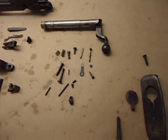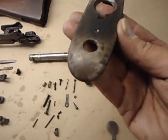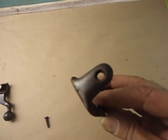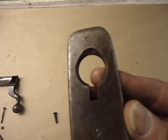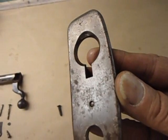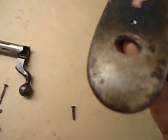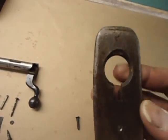So anyway, starting at the butt plate, we've got some dings and dents, which we certainly fully expect from a weapon of this vintage. It's going to have some damage on it, so it's got its share of issues, but they're all quite fixable, just not too horribly bad. A little bit of rust right there, but we can clean that up, and of course a few dings and dents, but no horrible thing there.